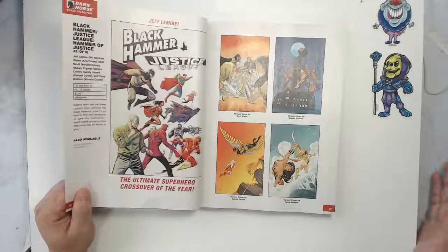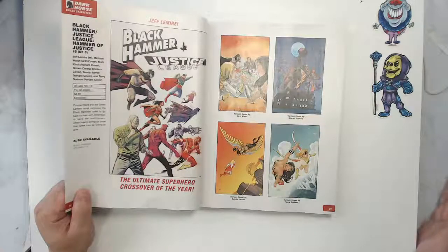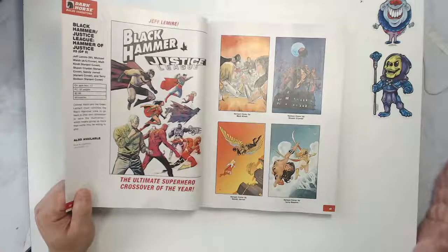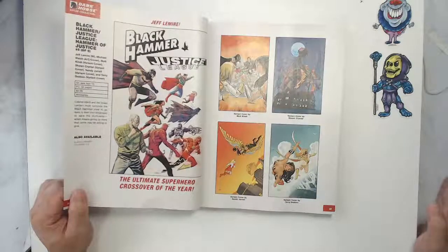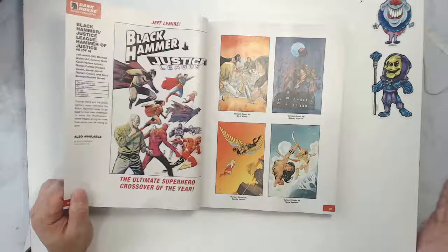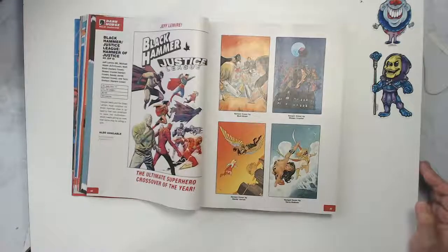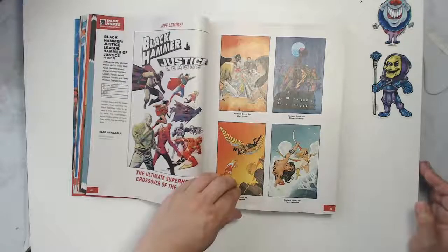I'm pretty sure that he announced at some point that he would not be doing any more work-for-hire, paid work. Like, he'd only be working on his own stuff. Pretty sure he had released that statement a while ago, but he is working on something for DC, and I think it's probably in trade for doing this series. Jeff Lemire's, awesome writer.